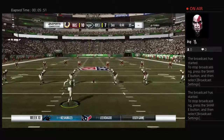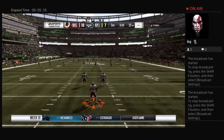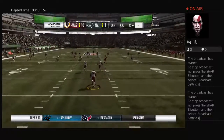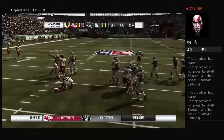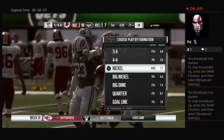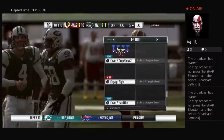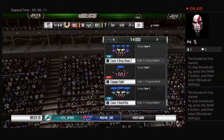Now the punter who also does the kickoff duties, Locke Edwards, out to kick it away. This will be fielded at the 8. And he'll take this across the 25, a couple extra yards, up to the 27-yard line. So now we look at the Redskins offense getting ready for their first possession of the second half.